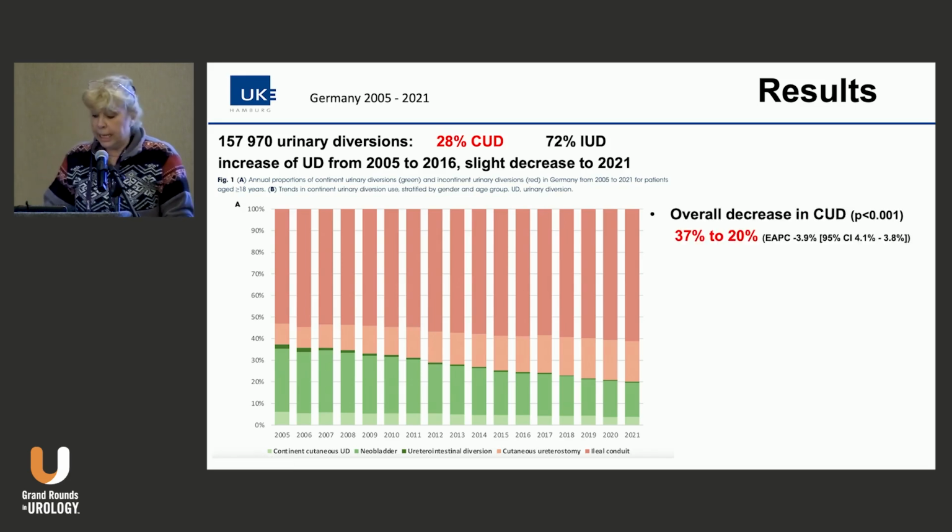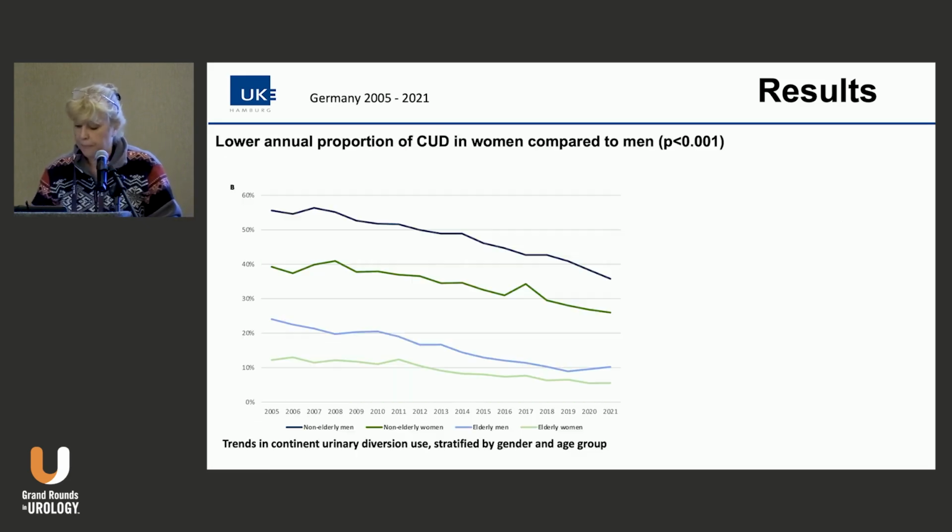What we could see is there is an overall decrease in continent urinary diversion over that time period from 37% to 20%. Let's look a little bit closer at the data stratified by gender and age group. The blue curves are the males. The upper blue curve is the younger male group. The green curves are the females. The upper green curve is the younger females.